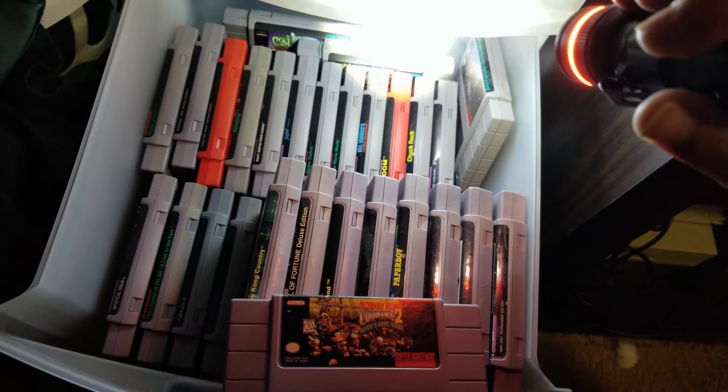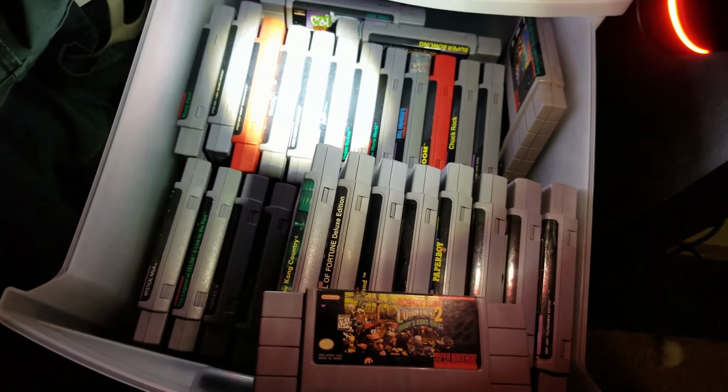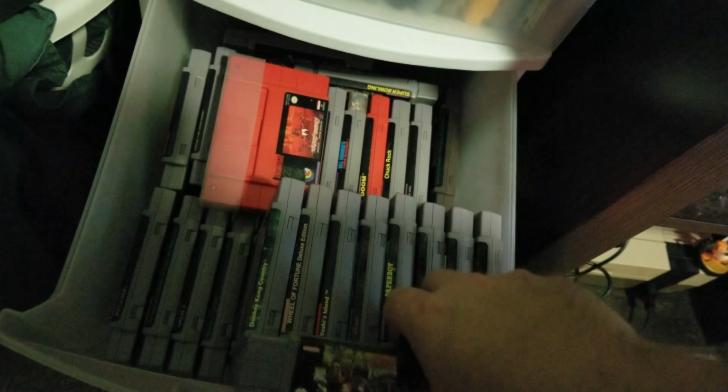I have all the Donkey Kong games. There's Doom down there, one of the expensive ones. This game is awesome. Maximum Carnage, based on the comic series.